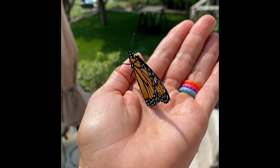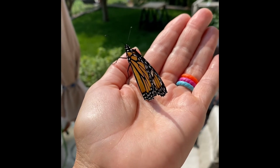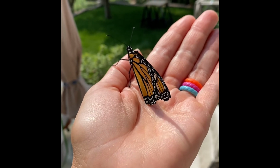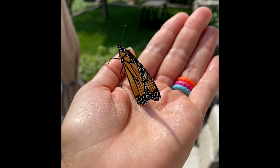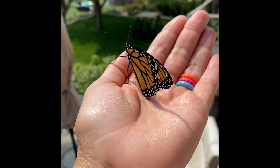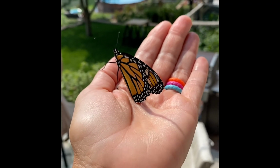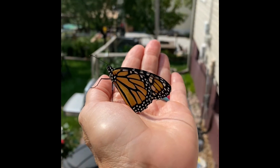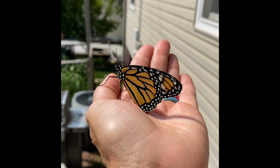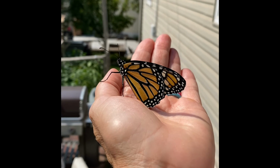I've had maybe 2 or 3 out of the nearly 60 that I released of the swallowtails that actually stayed either on my hand or on my shirt. And that was, you know, letting them dry their wings for several hours. So this little lady, she's so big and beautiful, and I really hope that she makes it to Mexico and gets to come back in the spring.